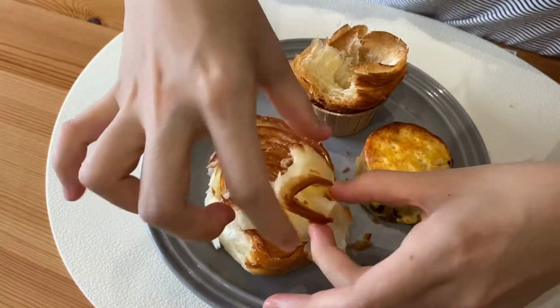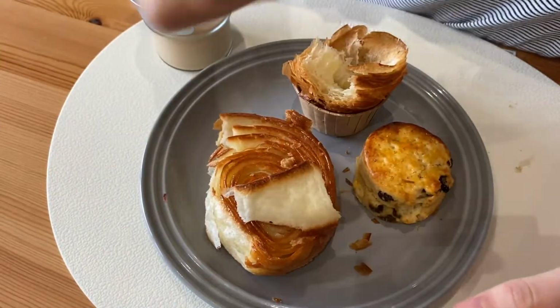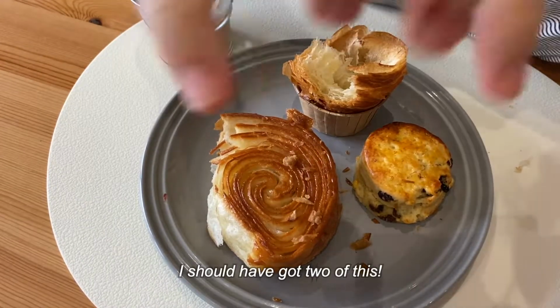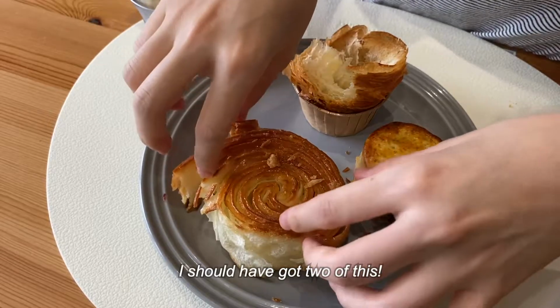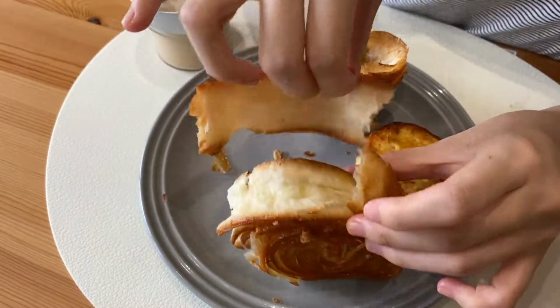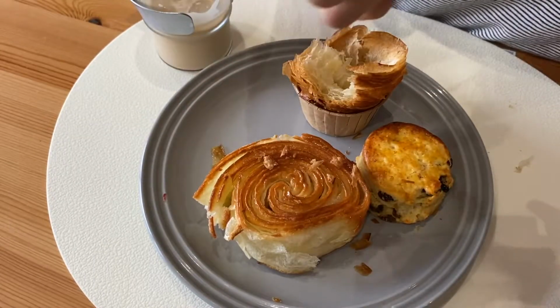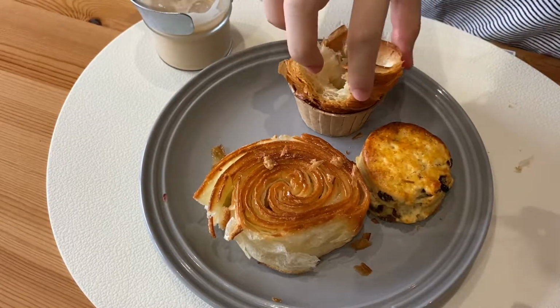I like this. It's a bit sweet, buttery, and the sogginess is from the syrup. I prefer this to croffin, but croffin filling was good.